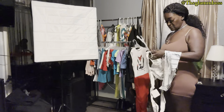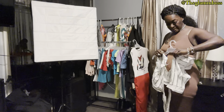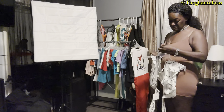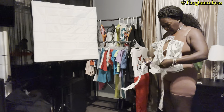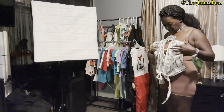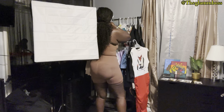Changing in and out of these clothes, I was dreading this, which is why it took me so long. I mean, for a minute, I was waiting on a couple items to come in. That's the other thing with Temu, is that everything doesn't always come from the same seller, so you have to wait a little bit for some of your items because they're coming from different places.